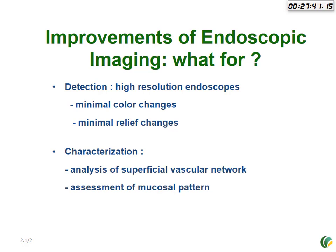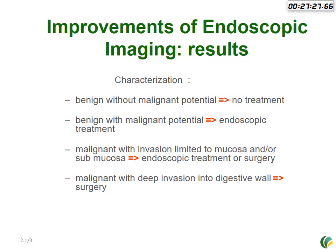But since 10 years ago, thanks to Japanese colleagues, we know there are two things to assess. First is mucosal pattern, but it's also superficial vascular network, and that is really important. What for? What for is the clinical benefit, the clinical management for the patient. So, with this new imaging, with characterization, we are able to detect benign lesions without malignant potential, no treatment. Hyperplastic polyp in the rectum, you see, you diagnose, you forget. That is a really important point.